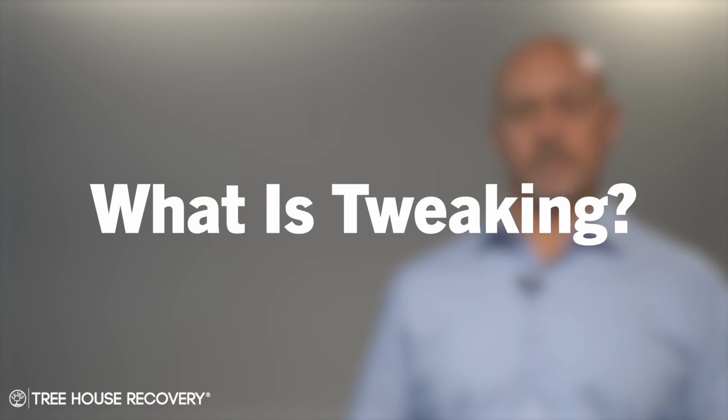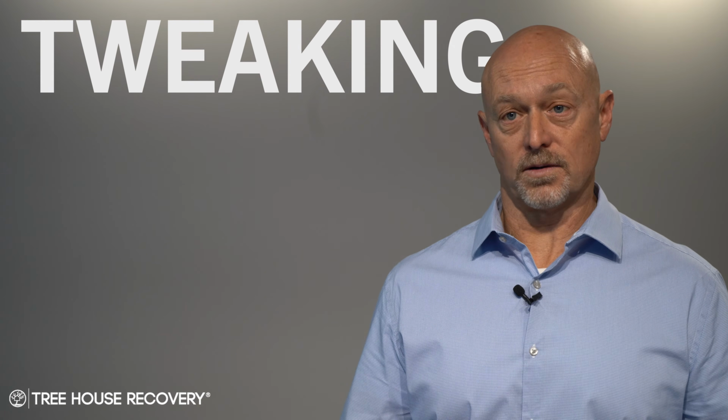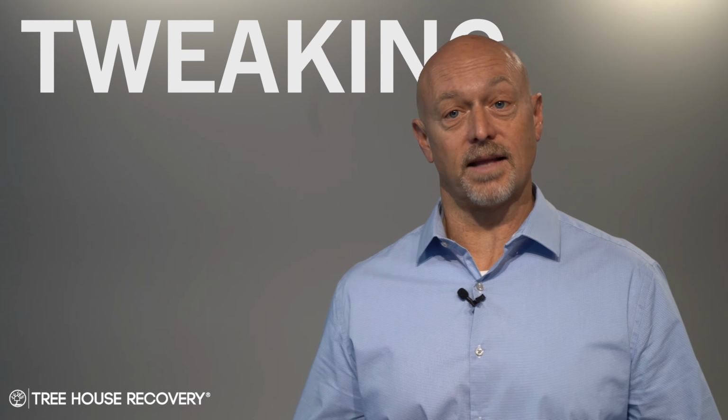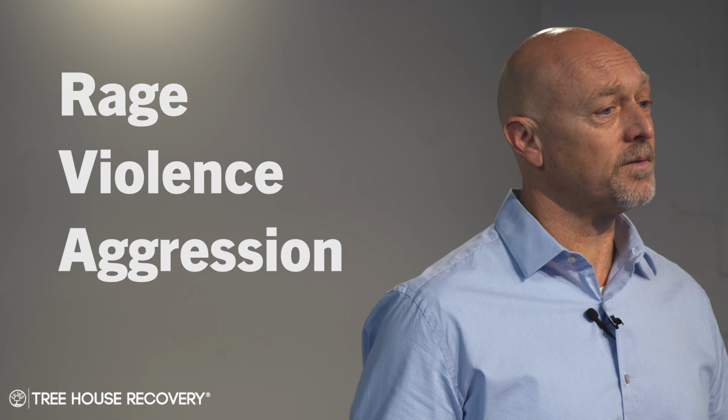So what is tweaking? Meth highs can last for hours or days depending on potency. People will often use more after it wears off to continue the high and avoid the crash. However, when this high becomes impossible to achieve again because their brain and body are too exhausted from sleep and food deprivation, tweaking occurs. A tweaking meth user can be dangerous to be around because they are likely experiencing painful cravings and cannot get high from meth. As a result, they may experience rage, violence, aggression, or even mood swings.